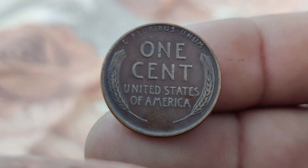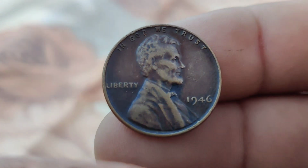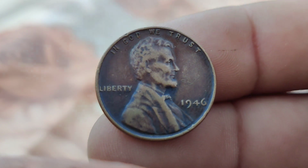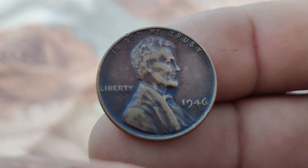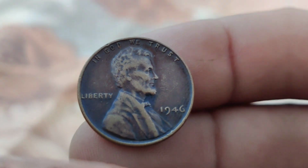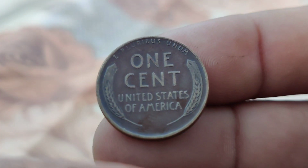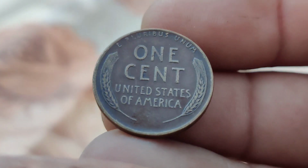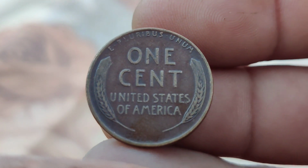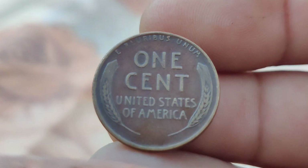But what exactly does very fine mean in coin grading? When we talk about a coin being in very fine condition, we're referring to a coin that shows only slight wear on the highest points of the design. For the 1946 wheat penny, this means that while the coin has seen circulation, the details on Lincoln's portrait and the wheat ears are still clear and well-defined. In very fine condition, the 1946 wheat penny without a mint mark is a true collector's item, especially when combined with the unique black shade we mentioned earlier.